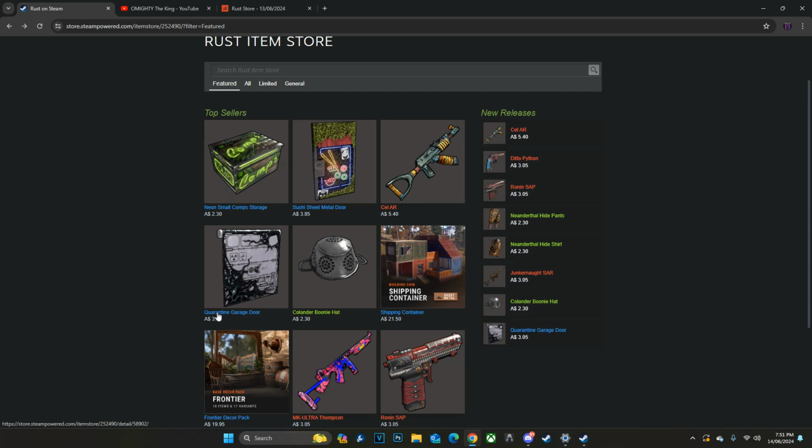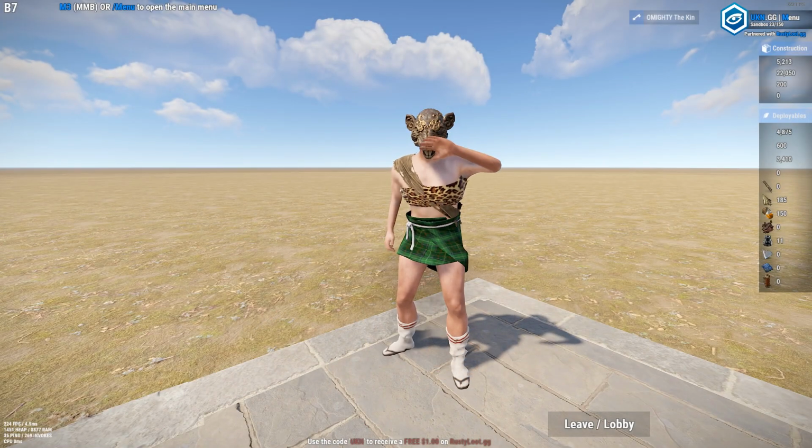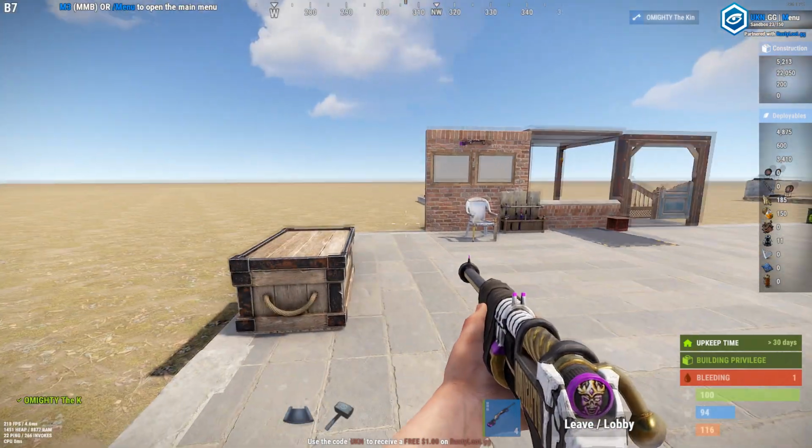I'm finally back, and this is what our Rust item store is looking like for this week, with the top sellers being number 1 the Neon Small Comp Storage Box, number 2 the Sushi Sheet Metal Door, and number 3 the Cell AR. So let's get started with the limited store. There's nothing in the new general store section, and we'll get started with the clothing and armor.